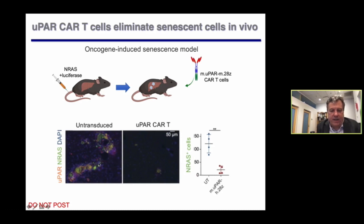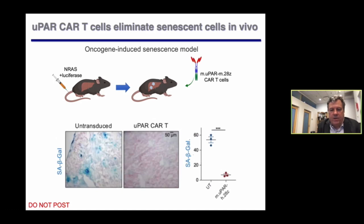The mice treated with the untransduced T cells have senescent cells that are UPAR positive. They also express the NRAS oncogene, which was the trigger to drive senescence. But in the presence of the UPAR CAR-Ts, these cells are dramatically reduced. Using senescence-associated beta-galactosidase as a marker, we also saw a dramatic reduction in the presence of senescent cells.